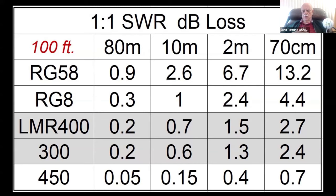Anyway, this is a great little chart here, which I want to show you because there's something interesting here. This is for 100 feet of line, for 80 meters, 10 meters, 2 meters, and 440. I show you five different transmission lines, three coaxes and two open wire lines. RG58 is a coax I rarely use because it's very high loss. Notice that even at 80 meters, you're losing up to a dB of loss in 100 feet. At 70 centimeters, you're losing 13 dB. In other words, only one twentieth of the power is getting out to the end of your transmission line if you're running 100 feet of RG58 at 440.